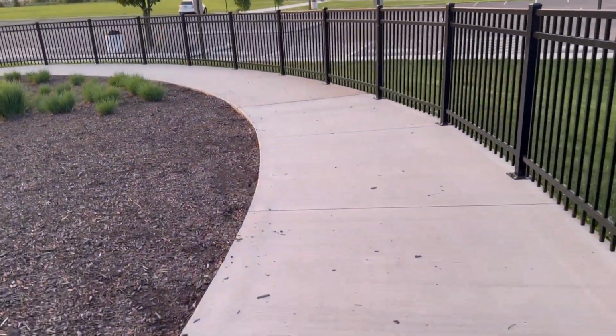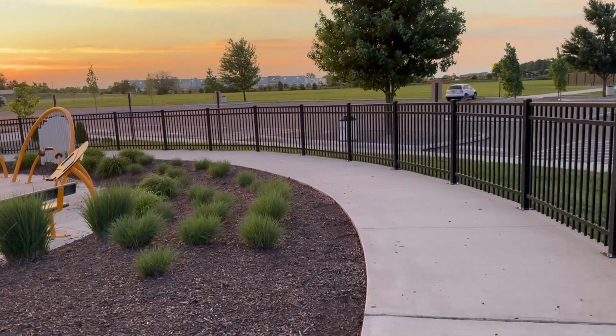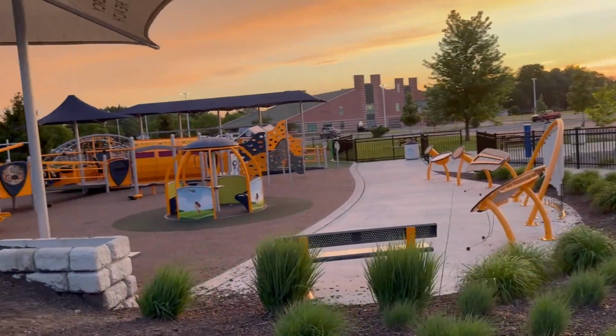Great point. Well made. Thank you. Can I ask what impact the Ability Center specifically has had on creating this playground?